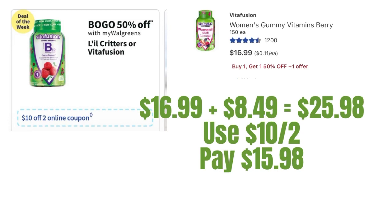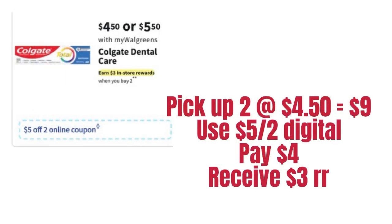But buy one, get one 50% off. That'll be $25.99, bringing us down to $15.98 after the coupon. And we don't get that $10 off of two coupon, so I decided to throw this deal up. Then we have a Colgate deal. I believe this is a month-long price, $4.50 or $5.50. When you pick up two, we're going to get a $3 register reward.